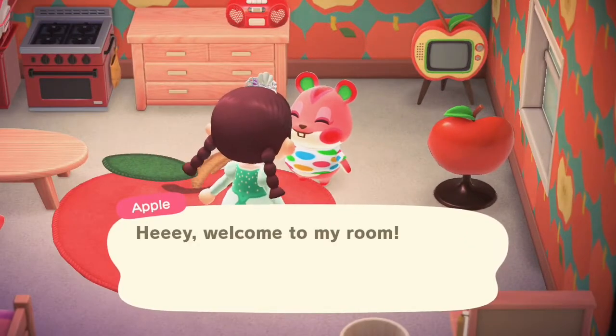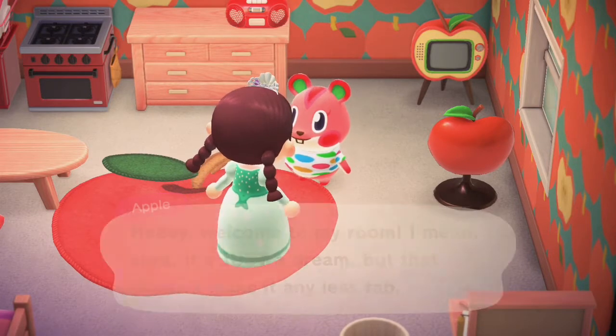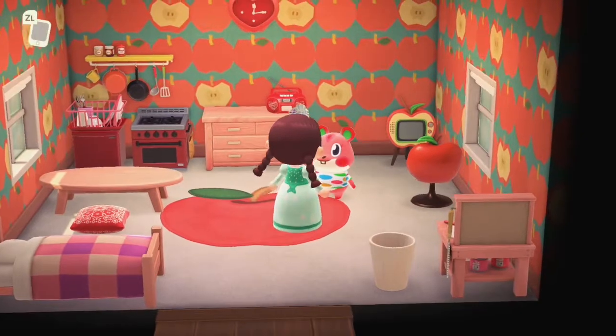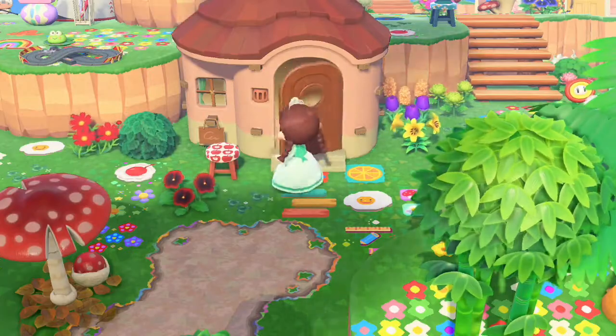All right. Hello, Apple. Hey, welcome to my room. I mean, sure, it's just a dream, but that doesn't make it any less fab. Oh, Apple, your house has a theme, and it's apples. I think that's definitely why there's red outside, which I appreciate. Again, very much appreciate this. There's a lot about it that's really cute.